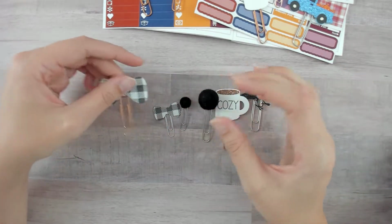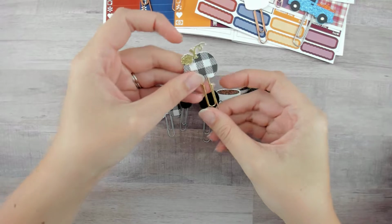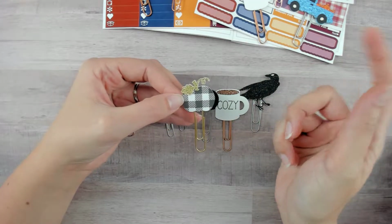I'm sad to say. And then next up, because I did the whole like black and white plaid, I saw some of these at Hobby Lobby, like to display in your household, but the black and white plaid pumpkin. So I'm bringing back my pumpkin one more time. I did the purple one last week and you guys really liked it.